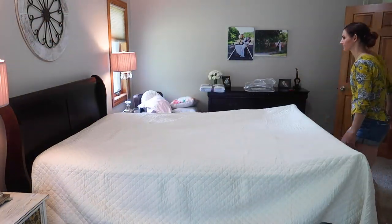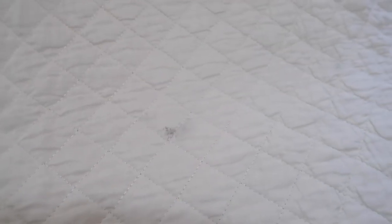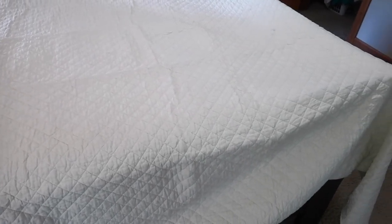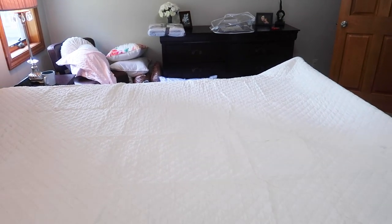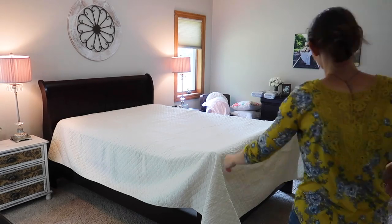And it will be. So I'm just looking this over, and I don't like the color at all. In fact, you can see some stains here on it. So I'm going to return this, and I am going to go with a quilt. In fact, in my next upcoming videos, you will see the bedding set that I went with. It is absolutely beautiful, and I think it's going to go really well with our new bedroom furniture.